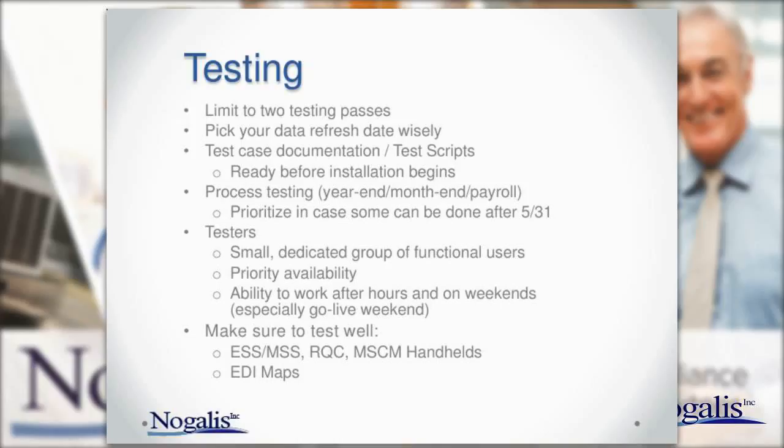But in order to do 2 successfully, I would say pick your data refresh date wisely, meaning the date you pick to move the data over for your first pass of running the upgrade program. Make sure that's a date in your system that makes sense to you, maybe a date that payroll folks can test with, that AP folks can test with, maybe a date that you can even test some month-end stuff. So that's kind of key. You want to make sure that date is picked wisely so that you've got a pretty good testing scenario.